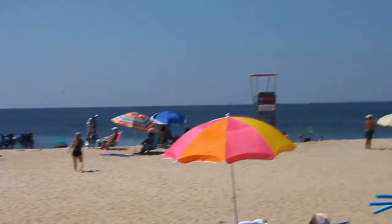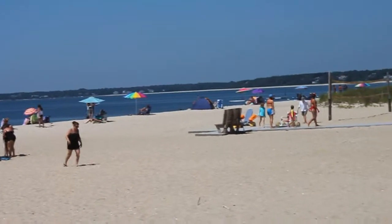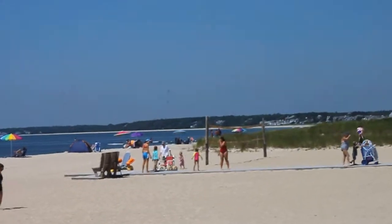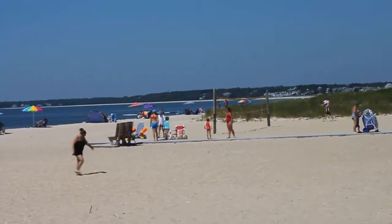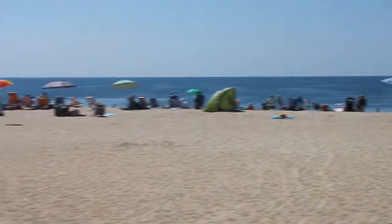This is Craigville Beach, the town of Barnstable. This is a Barnstable residents-only beach. So if you buy property here, you're able to park at and use this beach. But it's connected to Craigville Beach, which is a public beach in Centerville.